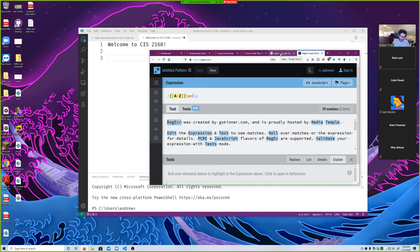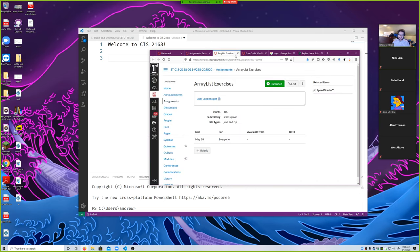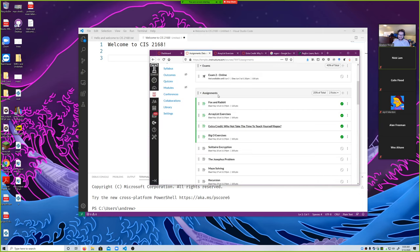And you'll find that later in the semester, they're very useful for parsing stuff because a lot of Java string functions accept regular expressions. So I'm just saying, while you have the time, you should try it. It's 15 points added to your assignment grades, which is nice.